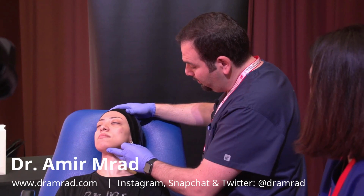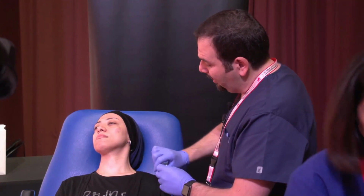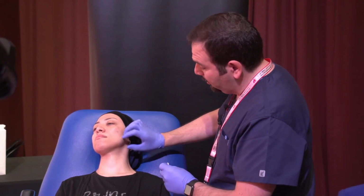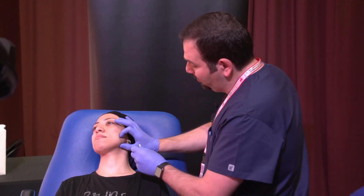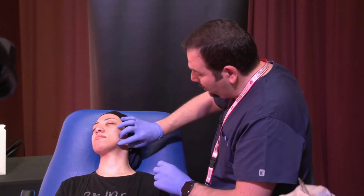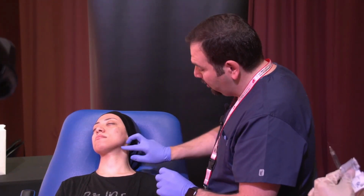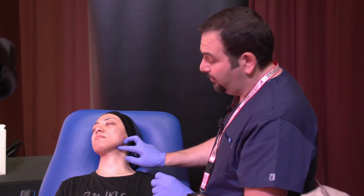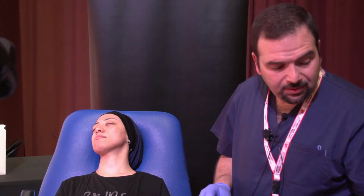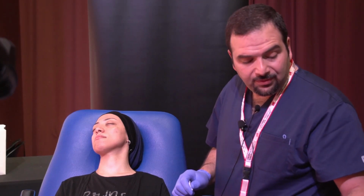The second area of concern is the angle of the mandible. Again, that has been anesthetized with EMLA. Sterilize the area. Don't sterilize and retouch and repoint. Understand your anatomical landmarks beforehand. Here I'd like to identify the vessels. Give me a red marking pen.